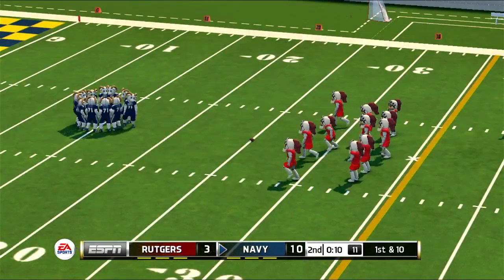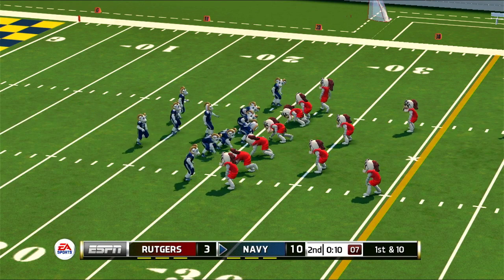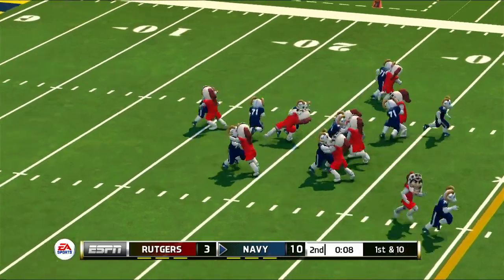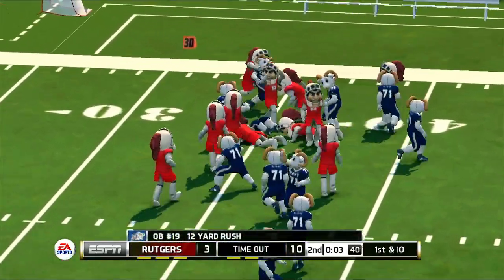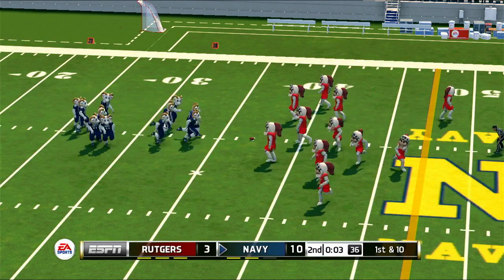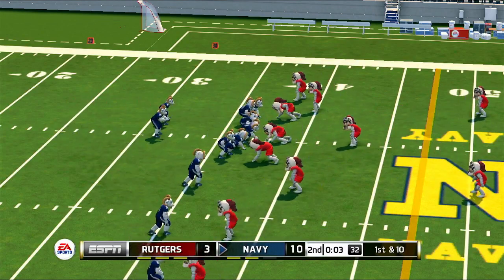Let's see how the offense rebounds after fumbling on their last possession. The defense, I'm sure, will be aggressive again. They love going for the strip and attacking the football. Makes it to the 37. They go with the option and pick up the first down. Yeah, and that was a situation where the quarterback knew he could pick up the first down if he kept it himself. That's a good decision.